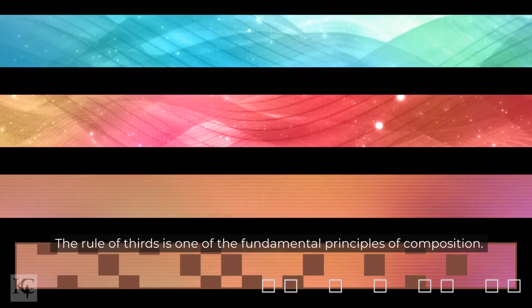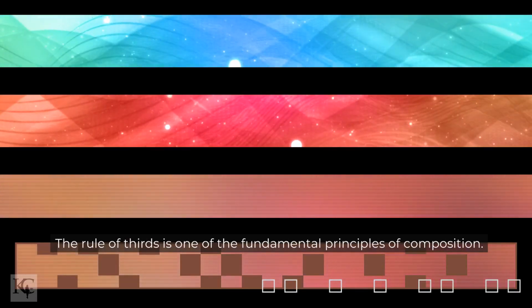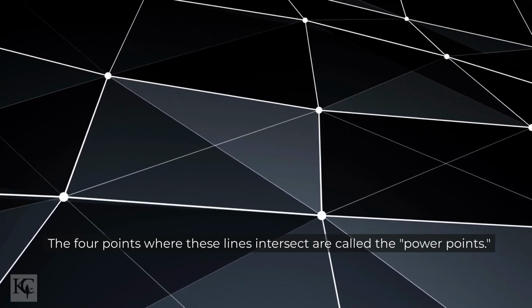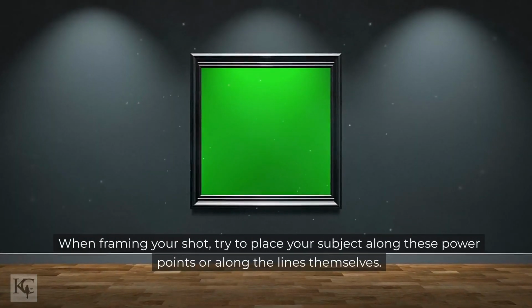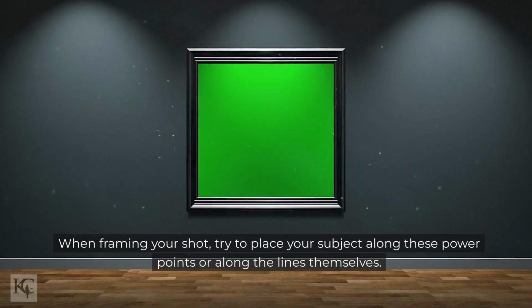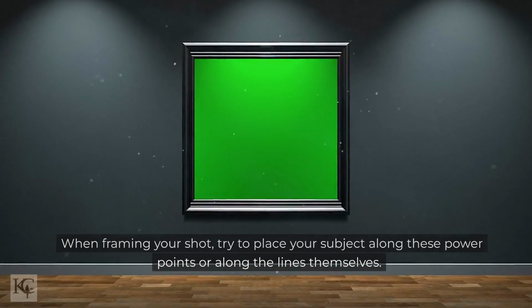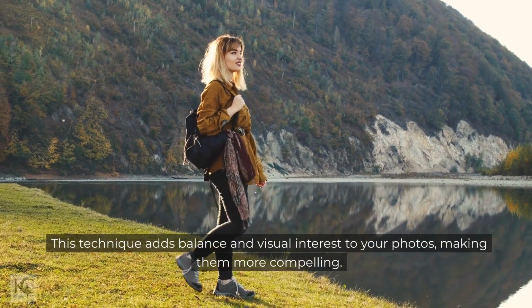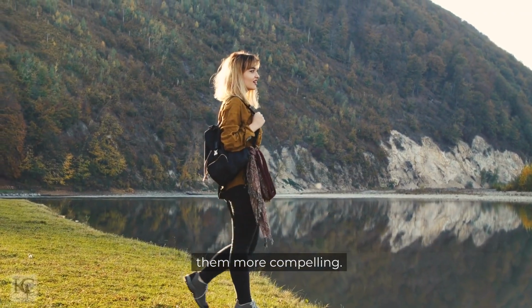The rule of thirds is one of the fundamental principles of composition. Imagine dividing your frame into a grid of 9 equal parts by drawing 2 horizontal lines and 2 vertical lines. The 4 points where these lines intersect are called the power points. When framing your shot, try to place your subject along these power points or along the lines themselves. This technique adds balance and visual interest to your photos, making them more compelling.